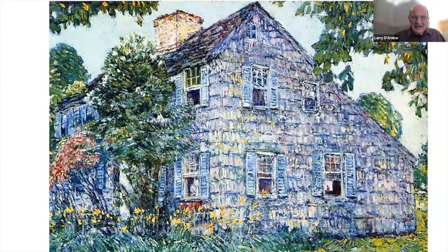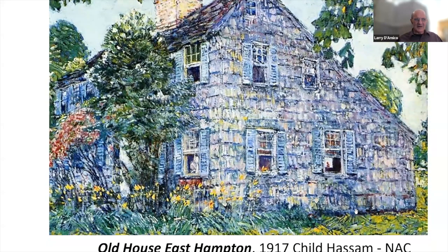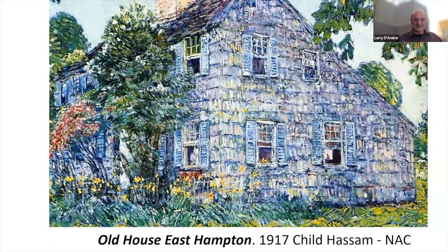Yeah, so you can see there's a little figure in the window looking out at us, and a really interesting approach and texture, how he used the brushwork to define the rough hewn shingles on this house, and his use of patterning in the brushwork in the foreground, playing different kinds of staccato brushwork against that texture that's in the building itself.